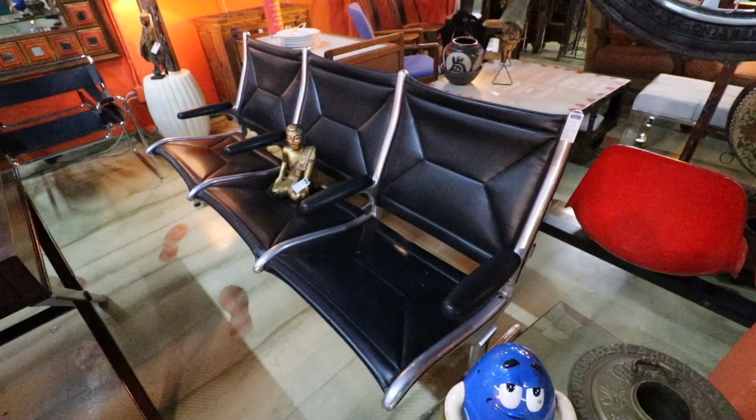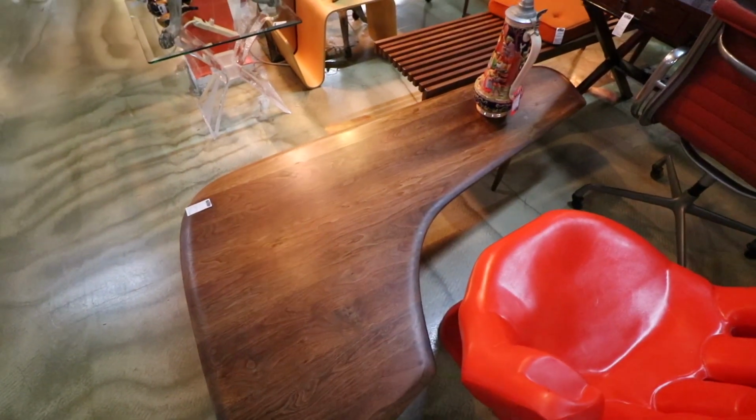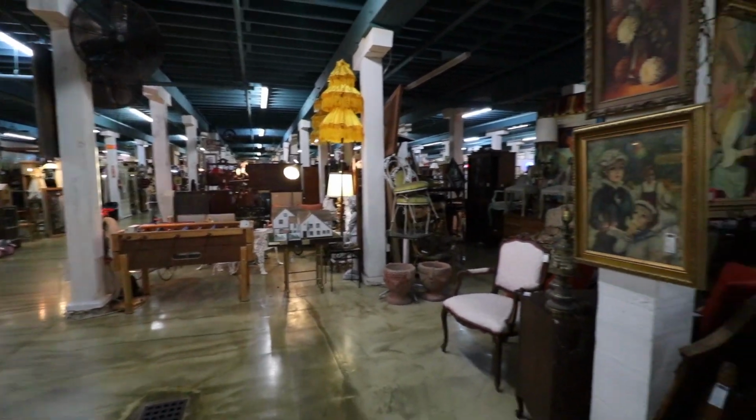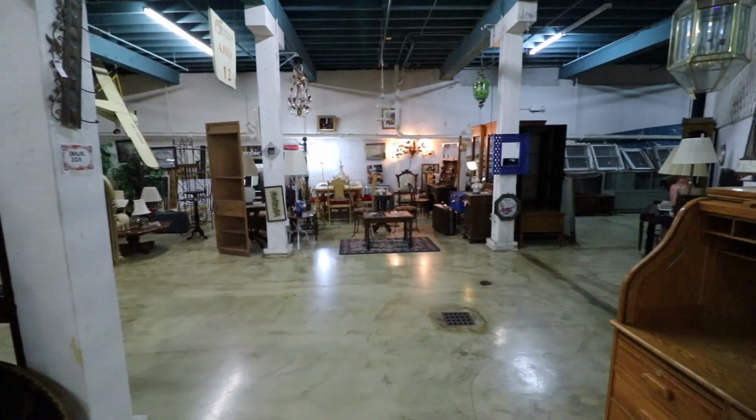Dang, I am pretty sure those are old vintage airport seats. Whoa, look at that boomerang coffee table. There's a lot of rad stuff in here, and I have a lot of fun looking at it. I actually really like looking at it when I'm alone. I can feel free to make noise. No one's looking at me weird for talking to you guys.